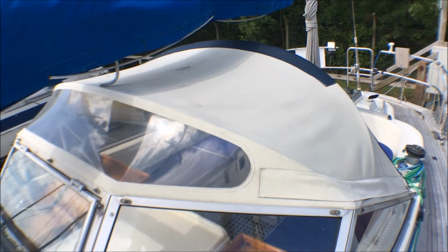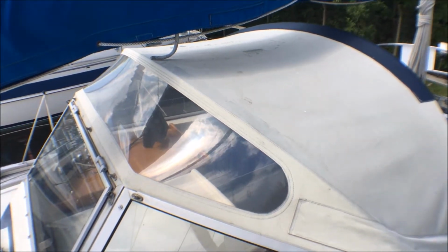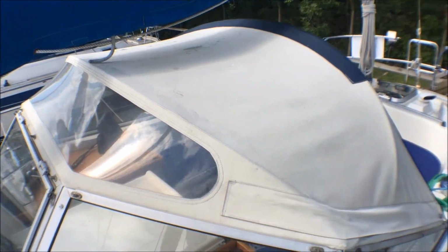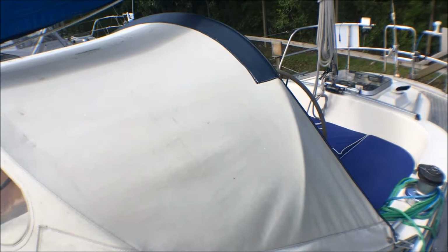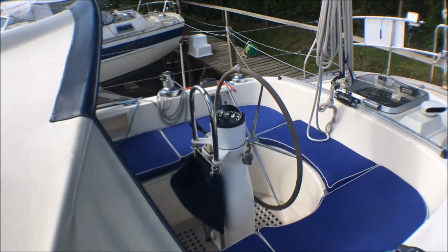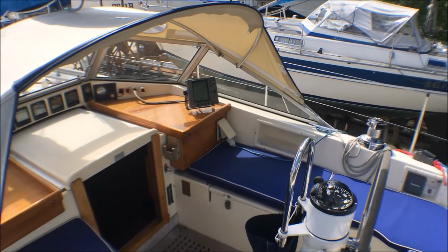The canvas again is quite new. Within, I think, certainly 2 years. It's a very durable canvas. It's not a standard Hallberg-Rassy fit. The zips are incredibly robust. She also has the cockpit extension that encompasses the whole cockpit when you're not sailing.